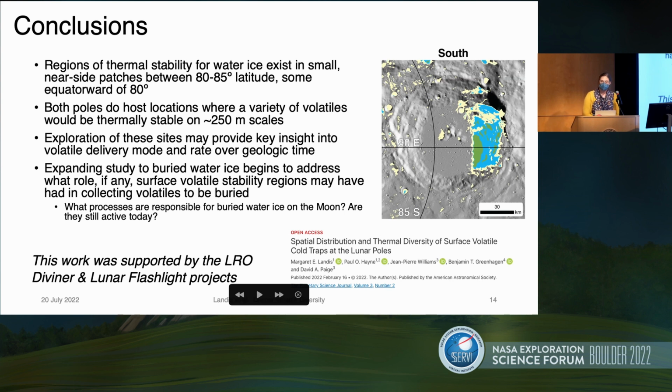Great. We have a comment for you from online from Norbert. Okay. He says, you're the first to make cold trap maps for this many chemical species, so it's perfectly fine to use the simple peak temperature criterion, and he gave you a big thumbs up. Well, if Norbert says I'm right, then we're good, right? We're all good. That's all we need here.